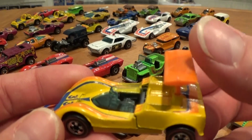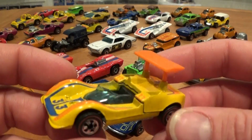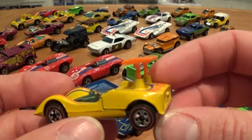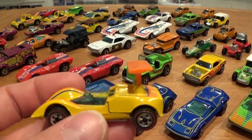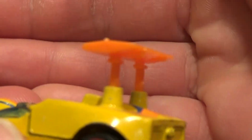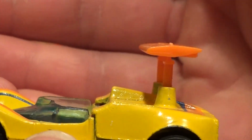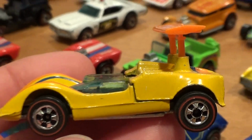But loose, you can't be sure with that spoiler if it was original or not unless you have two of them side by side. And not very often do you get a chance to look at these cars side by side with the original spoiler. See if we can just zoom in on that. You can see how delicate that spoiler is and how easily broken it would have been during play.